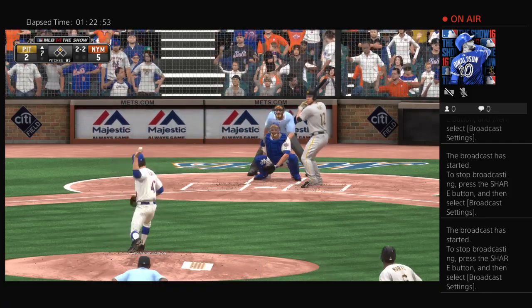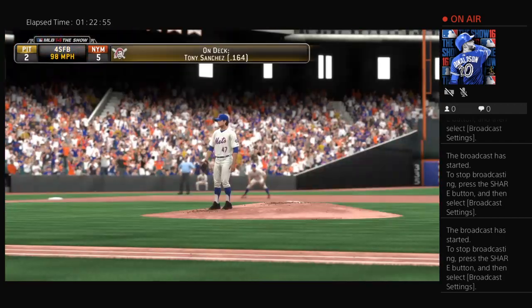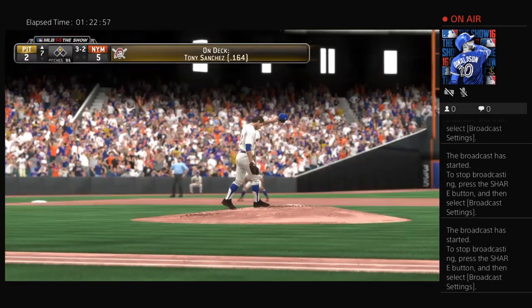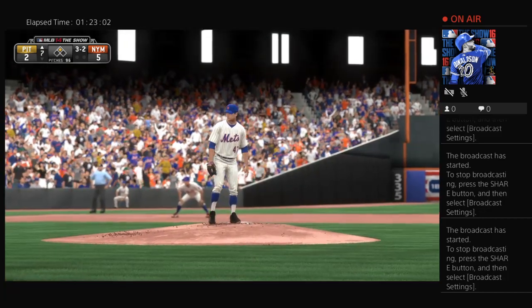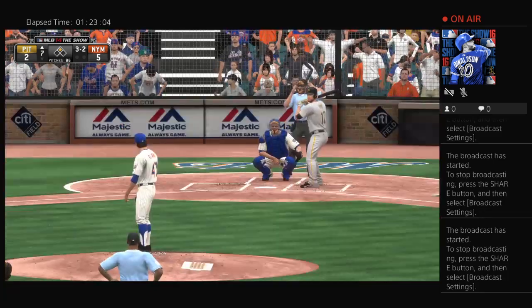Runner not going anywhere at second. Now the pitch. And a full count as that misses. It's 3-2 now. Keep in mind now, the longer this at-bat goes, the higher the likelihood that this becomes his last inning out there.